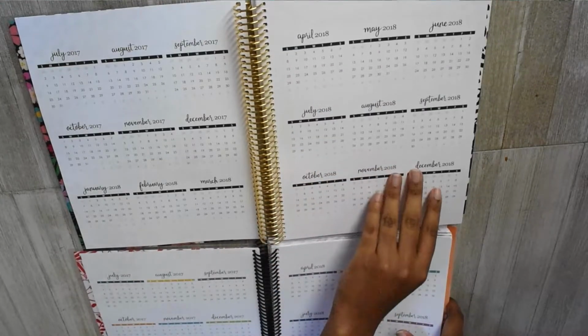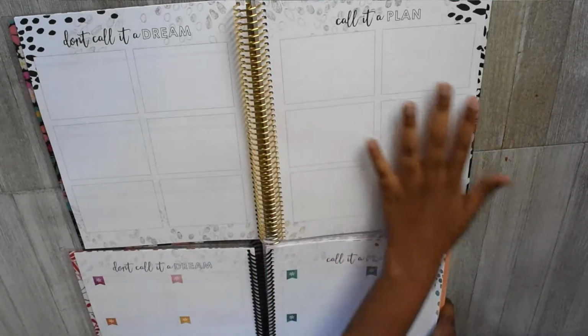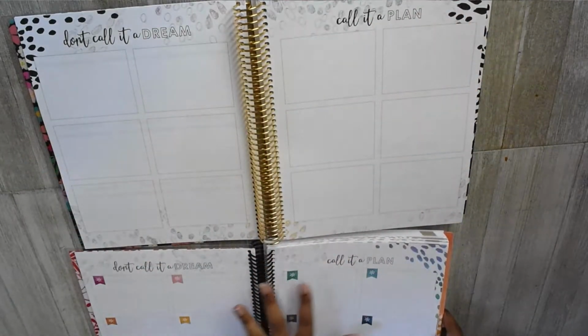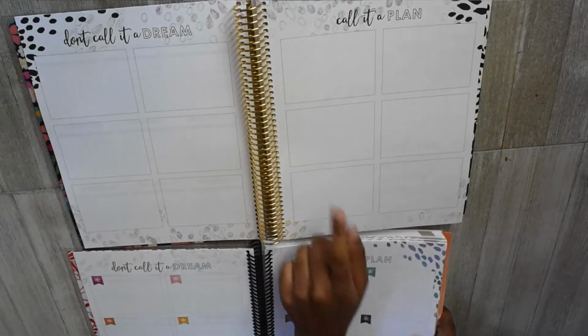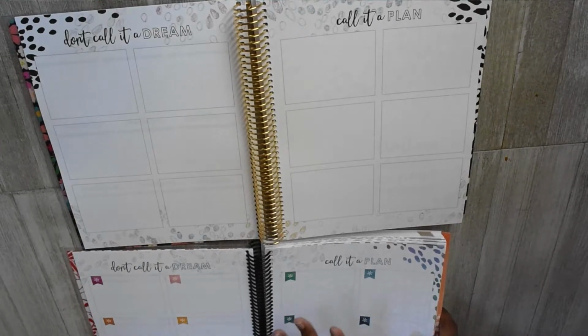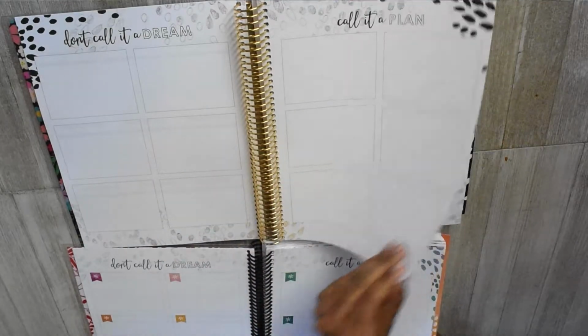I really like this one though. This one, the colors are kind of inverted and black on the outside. These are like light on the inside and vibrant on the outside. They also don't have the page flags here, so if you don't want anything in your box whatsoever, you should go for the neutral because they don't have any of that here.